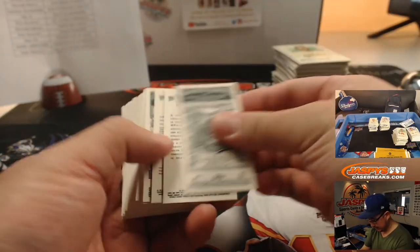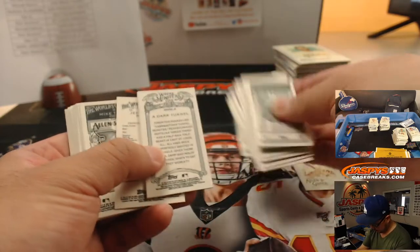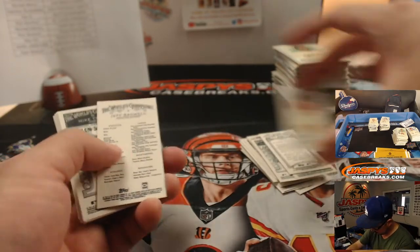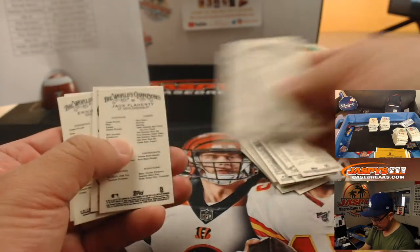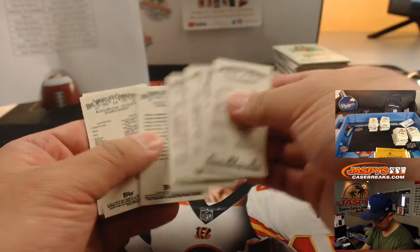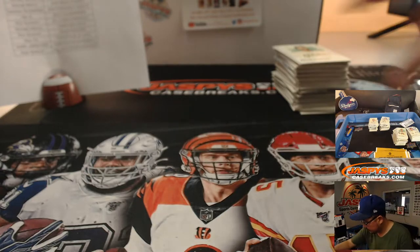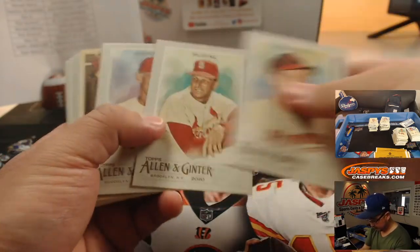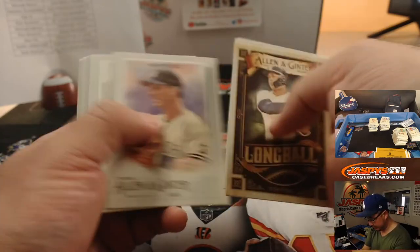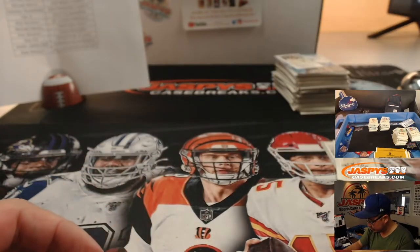Let's take a look at the backs of these. You're actually hearing some Nomar in the background. He works for the Dodgers Network. Almost done, ladies and gentlemen. Thanks for your patience. These breaks are a little on the longer side, but we got some pack stacking help, which was huge.